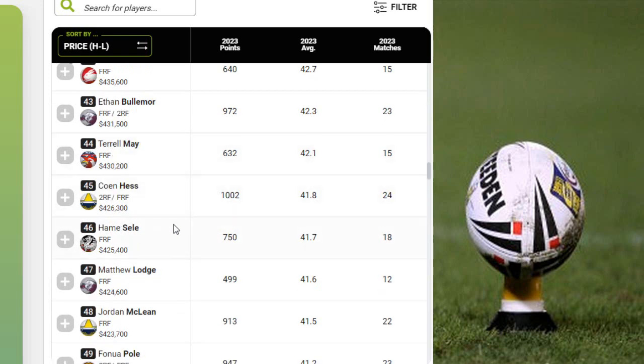Hame Sele, he's gone to the Dragons. Oh man, I love Sele. I think there's just been a couple of injuries every year that have slowed his momentum. He has these stints of unreal footy, not just Supercoach, but just playing outstanding, and then he cops a knock or an injury. He was great at the Rabbitohs for a few years.